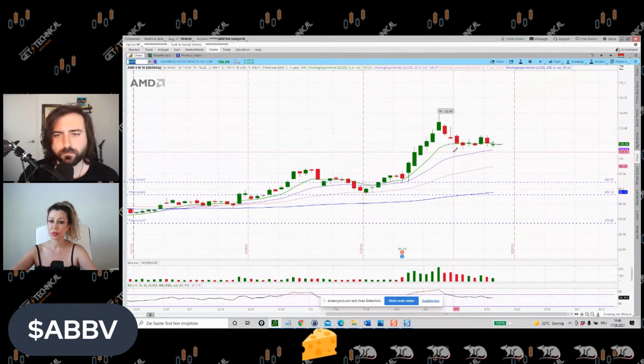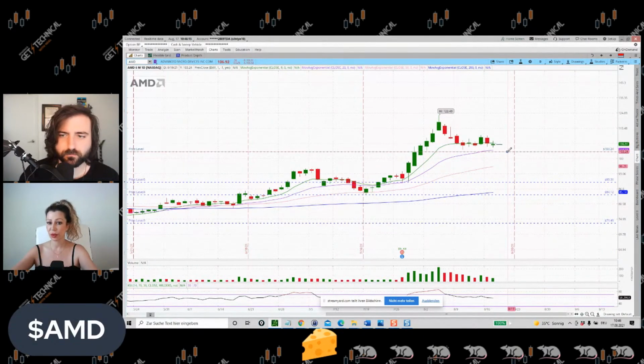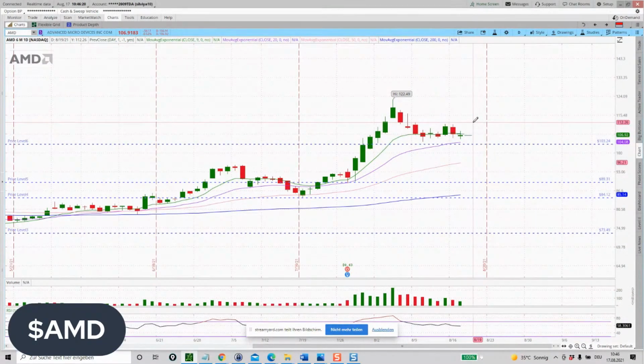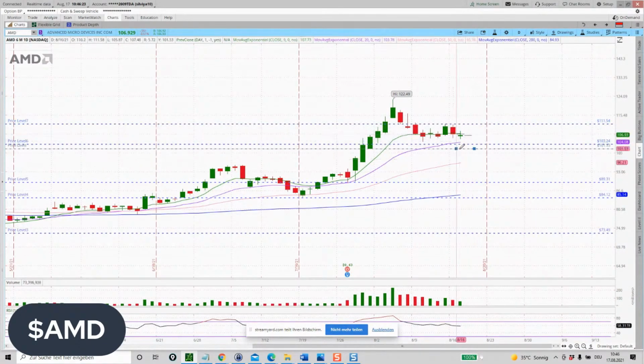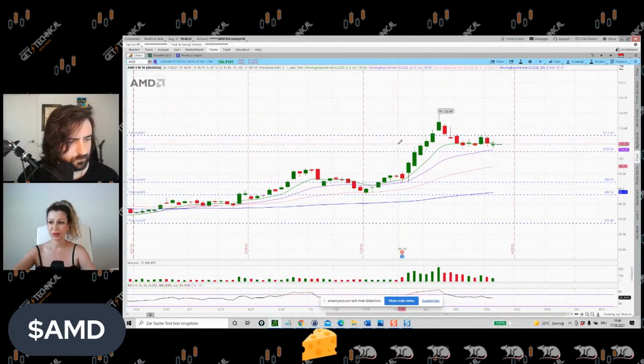And if we see a little bit more green here, maybe a candle which goes above 111, that might be a good idea for a long, and the stop can be placed just below this base. So this is the base and consolidation area. If we break through that, this might be our entry and stop loss area, and the target should be 122, which is the previous resistance and previous high. And of course, if it breaks through, you can trail the stop and try to go for it within a little bit longer term. So AMD.